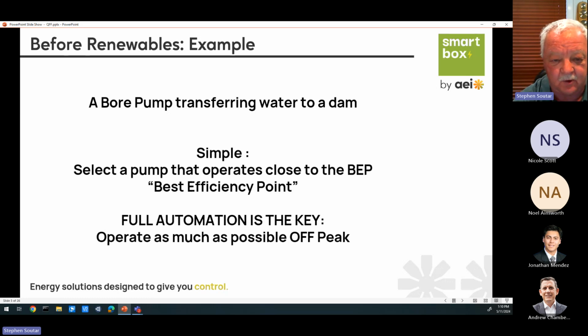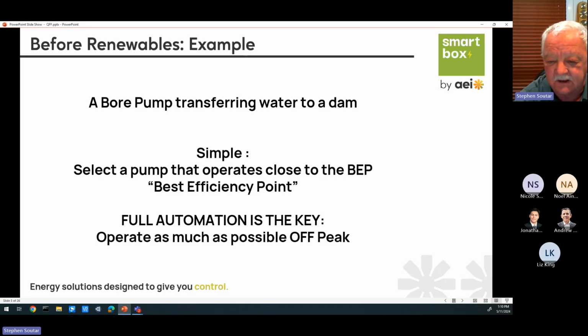So let's look at an example before renewables. We've got a bore pump transferring water to a dam. This happens on almost all farms that we deal with. The simple thing when you're only looking at the pump transfer is to select the pump that operates close to the BEP, which is the best efficiency point. Now, the key to making that system work properly is to fully automate it. The reason you want to do that is you want to run this system as much as possible on off-peak. Now, that may change depending on what the other process requirements are, but if there aren't limitations, then the aim is to run it at the cheapest time. And for a simple system before renewables, that's the best cost-effective solution that you can produce.